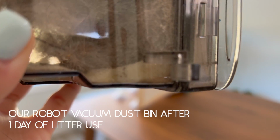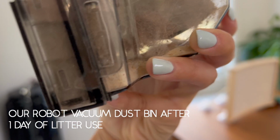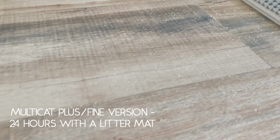Coffee table, in our bed. Literally, Sven sleeps in between our pillows. Litter is right there. On our office desk, on our sofa, on our kitchen countertops. I have black countertops, and literally overnight, within like 8 hours, you'll see litter all over. And I've tried it with a litter mat, and even with a litter mat, after one day you're going to have to vacuum. Keep in mind, I do have 3 cats and they were primarily using that litter, so maybe it's not as bad for one cat, but I had to vacuum every day.